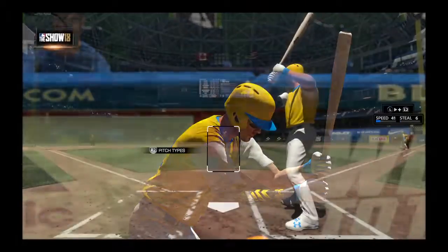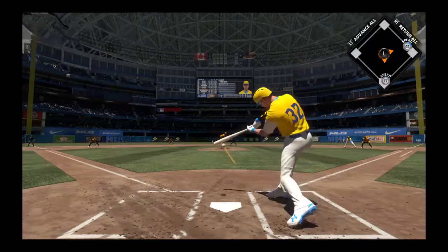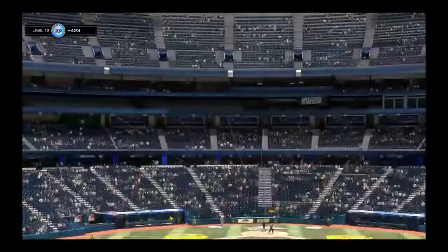Here's the catcher, Matt Wieters now. 0 for 1 here in the early going. First pitch of the at-bat. Chopped this one right side. Fielded cleanly by Hosmer. Throw on to first will finally retire him as the inning will.